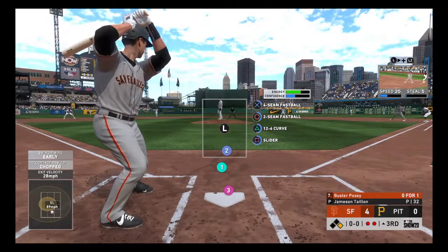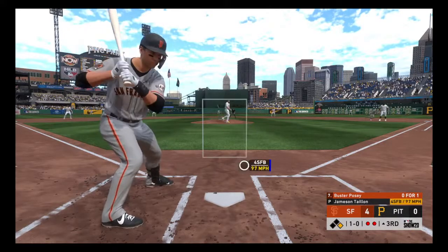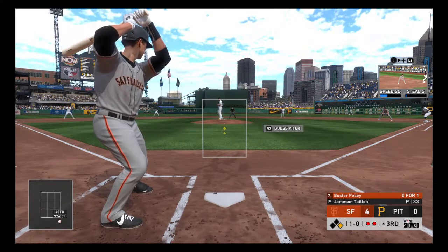Striding in, Buster Posey. He'll look to bounce back after striking out his last time up. First delivery to him on the way. Now a fastball that couldn't quite find the zone. It's ball one. 3 runs already home here.